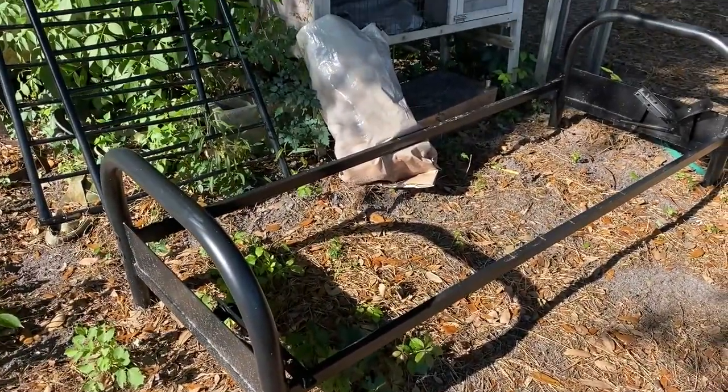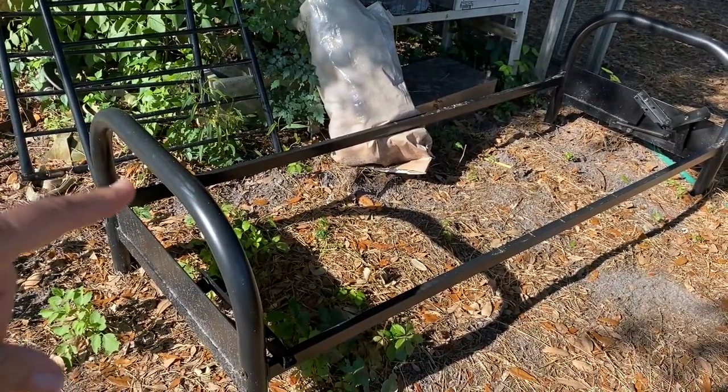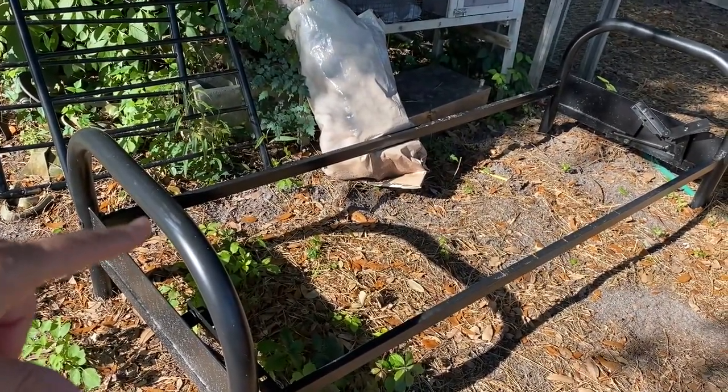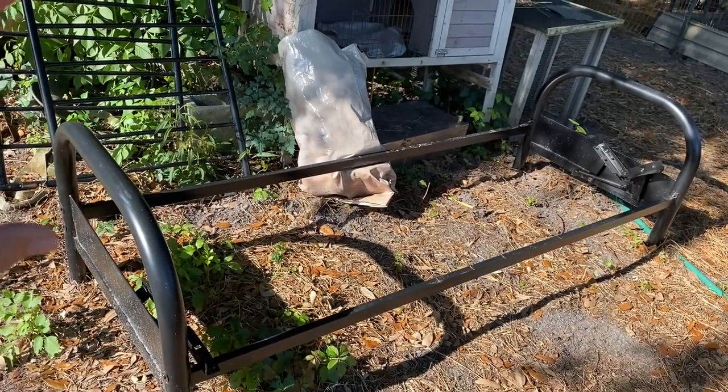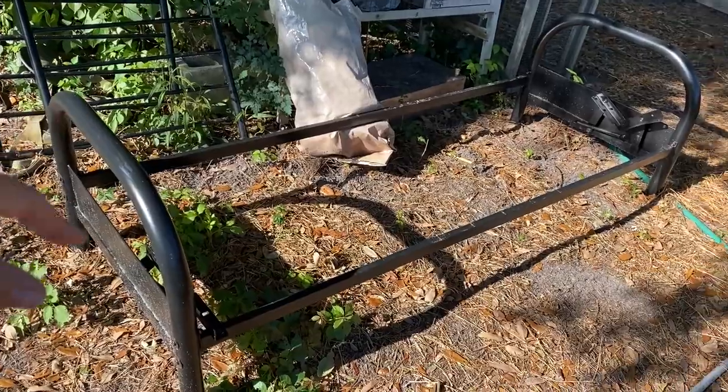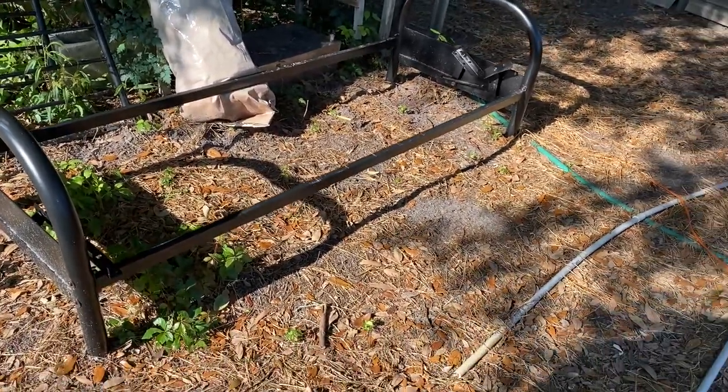Oh, and a sneak peek. My daughter got rid of her futon bed. So we are going to have a raised bed. That's our next project. We'll show you that in a little bit.